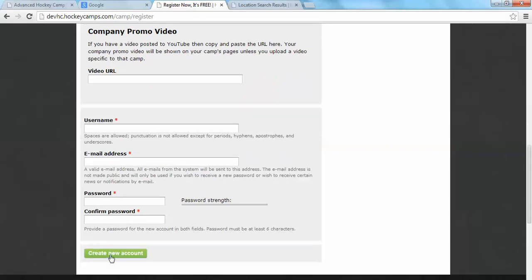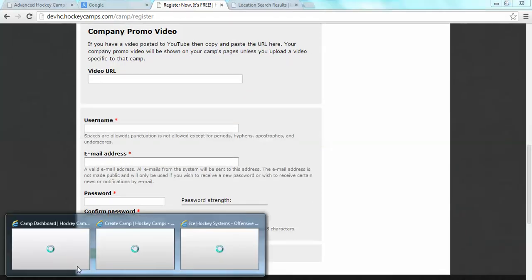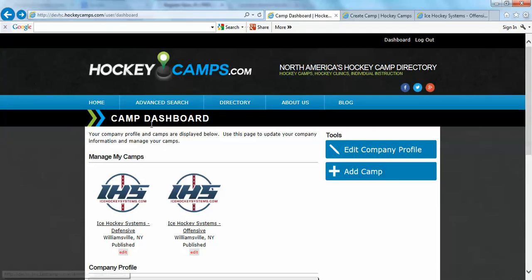And then once you create a login, I have everyone created, so I'll show you what you're going to see from there. So you're going to have a dashboard once you create a login, and from here you can add as many camps as you want. If you run one camp, that's completely fine. If you run 40 camps, that's great too. There's no limit on how many camps that you can add. So I already added a couple camps here.